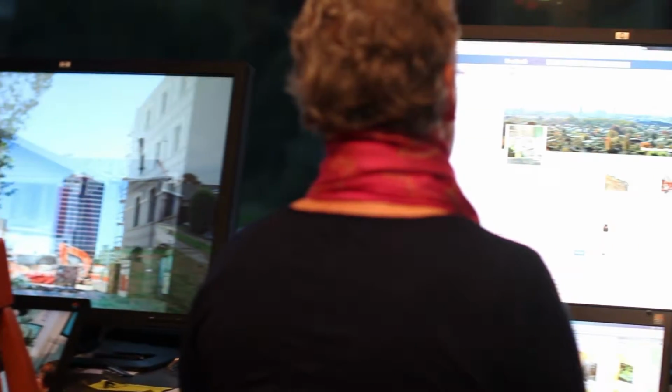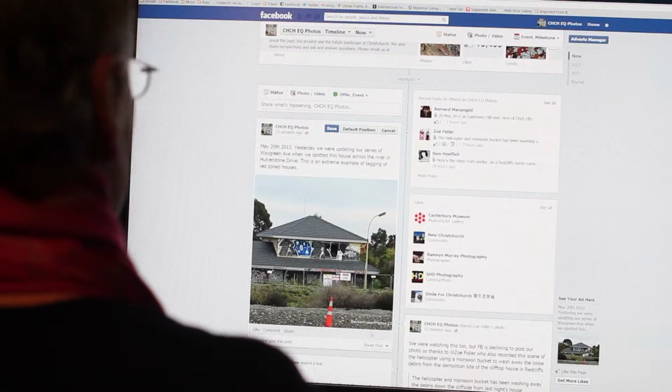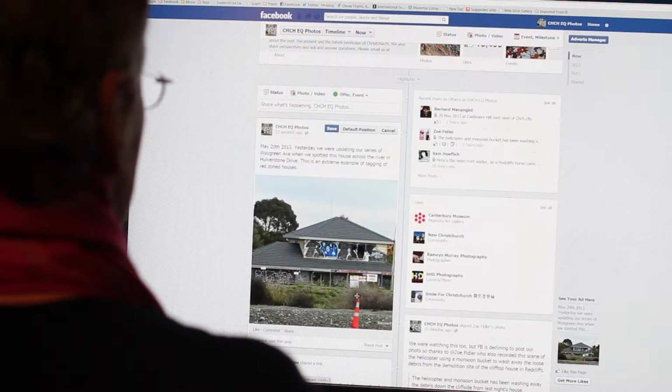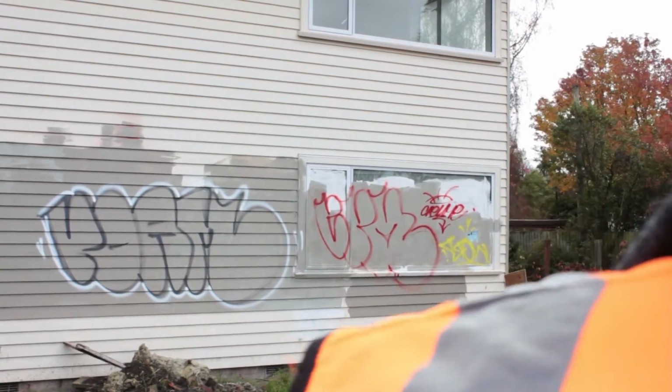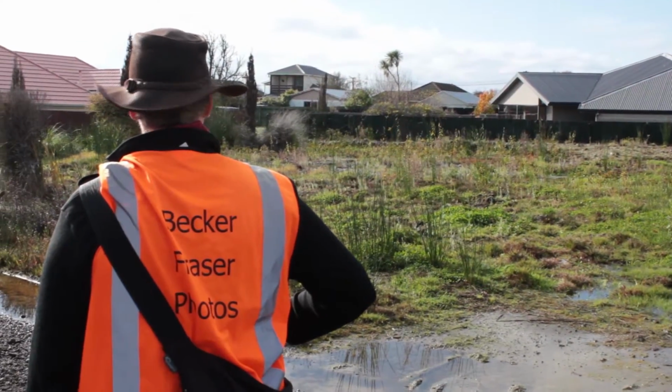They went to social media to share these stories. Their Facebook page has nearly 14,500 followers and photos have been viewed 34 million times. The great thing about answering questions with photographs is that you're not telling people, you're showing them. They can look at the photograph and draw their own conclusions.